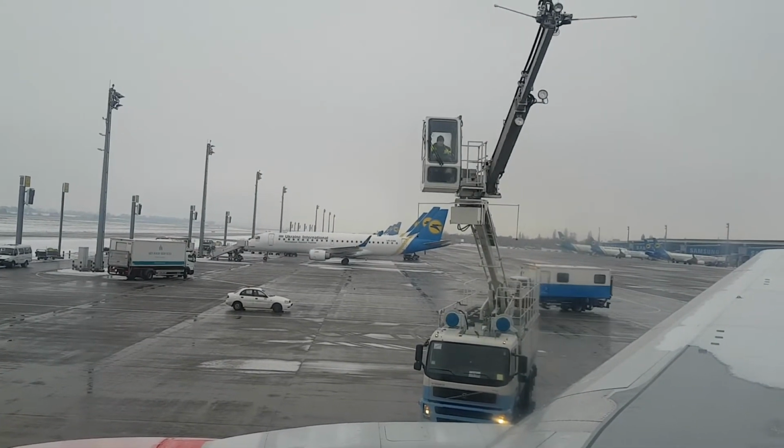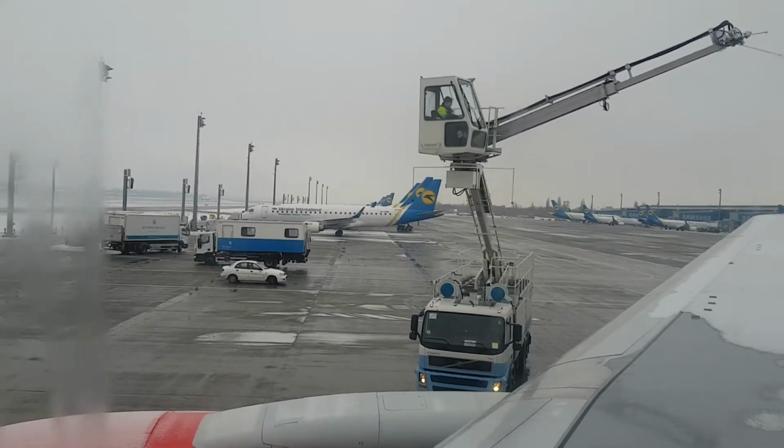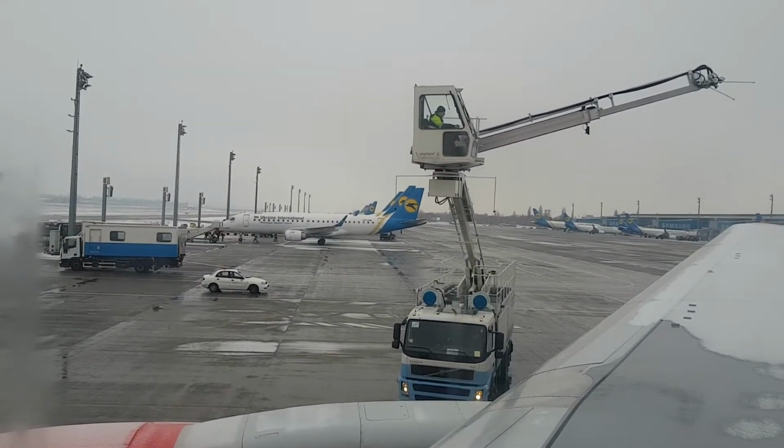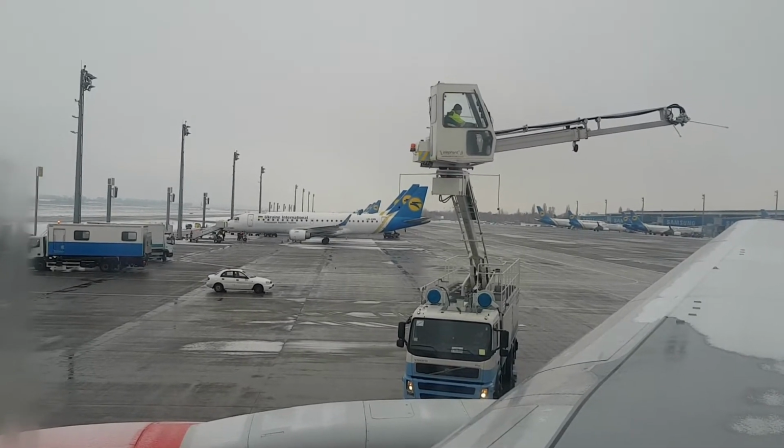Смотри на крылья, сейчас будет обливать крылья вот такой жидкостью специально. Мы уже так летели, когда зимой, вот, чтобы обледенения не было. Помнишь, Диана, первый раз, когда мы летели?